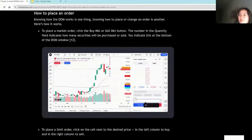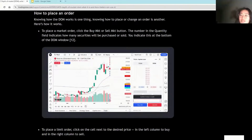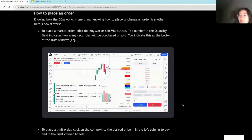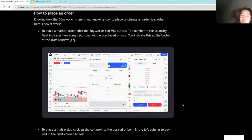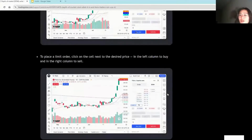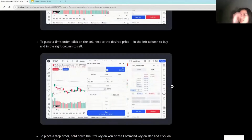Yeah, so to place a market order, you just basically click on that buy market button from above. And then you can go ahead and indicate the number of units you want to purchase or sell. And then similarly for limit as well, you just click on the cell next to the desired price.